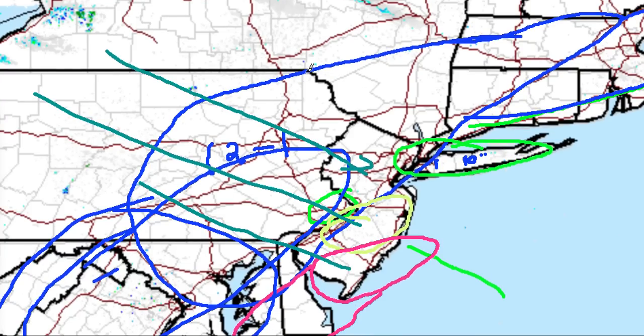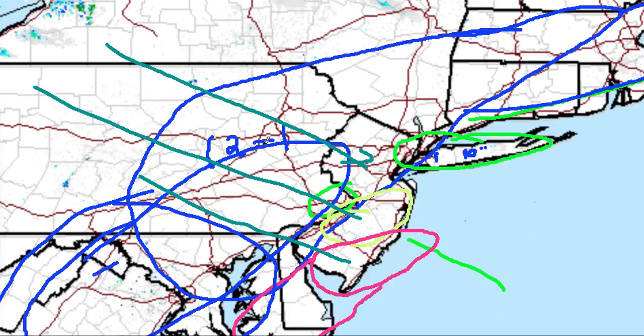So that's what I mean. The total snow event won't end probably till Wednesday, and that's why I'm keeping these snow totals 12 to 16, 24 with locally higher amounts. So Wednesday is going to be the last day of the storm itself, but Tuesday night is really the last hoorah, I like to say.